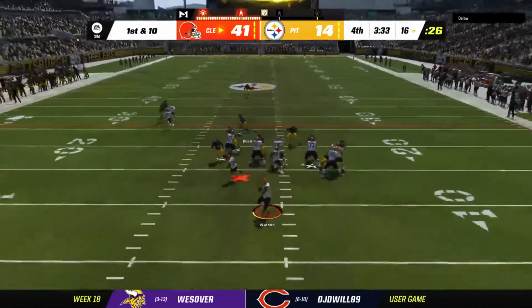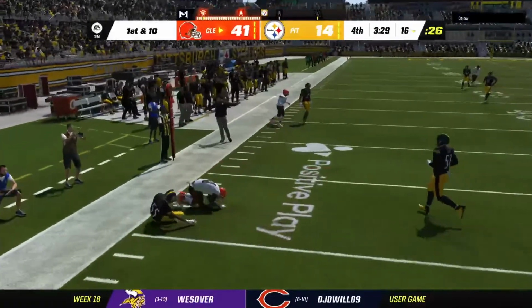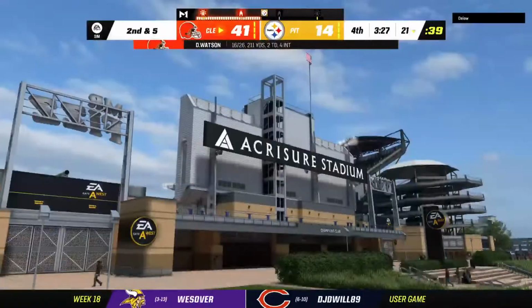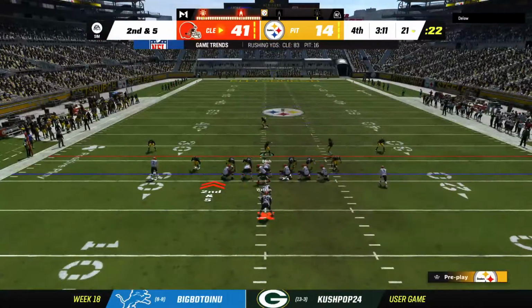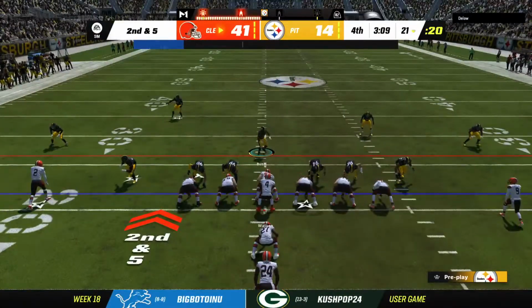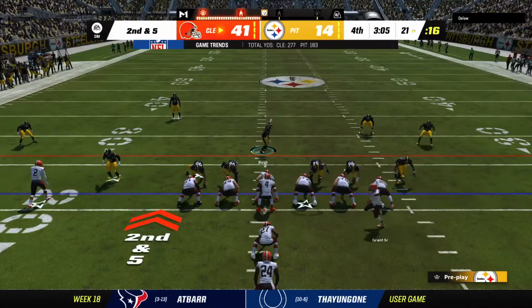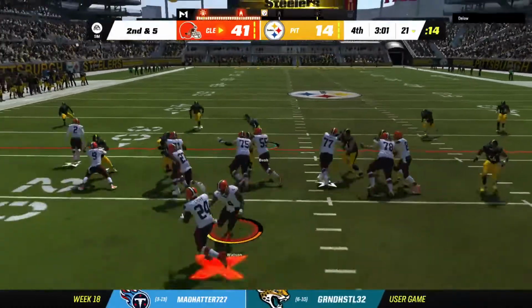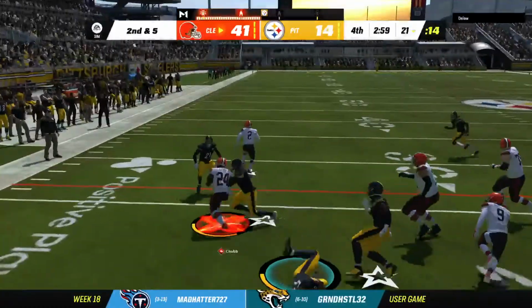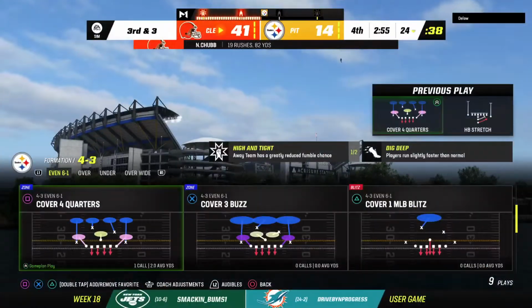They go back to the air here after the INT on the last drive. Going out wide, finds Chubb. So give him 5 yards there on the pitch and catch, and it'll be second down. In motion is Grant. They go with Chubb on second down. And he can muster only a couple here to the 24.